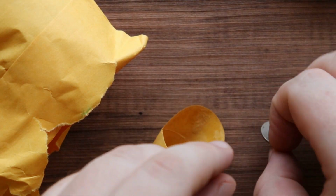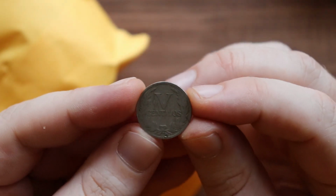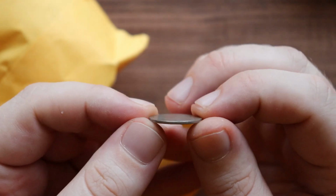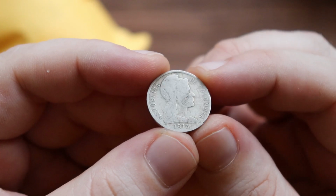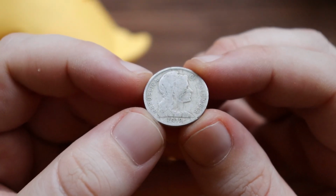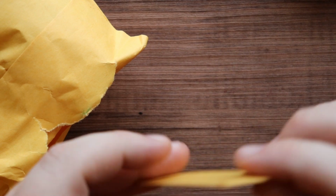And what is this? 5 centavos, another 5 centavos. This one looks a little bit older though. It has a laurel wreath design on the reverse there. 1918. I'm going to have to look up and see the compositions of these, but this one definitely looks silver right here. Republic of Colombia. Some old South American silver. Very cool. Do we have anything else in this bag in here?